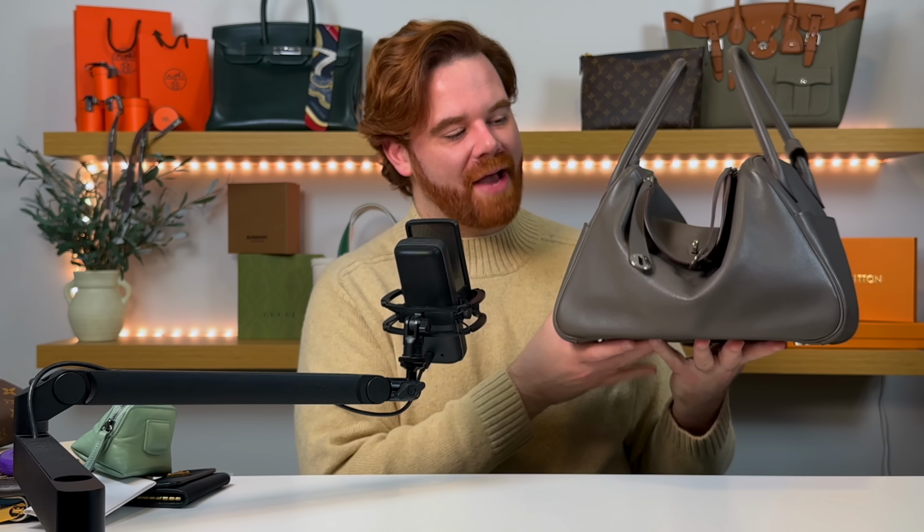And speaking of Hermes, have you guessed what bag I'm switching into for the week? Because I am so excited to carry it. We are moving into my Hermès Lindy 34. This is in the Evercolor leather in the color Aton. Guys, this bag is stunning.